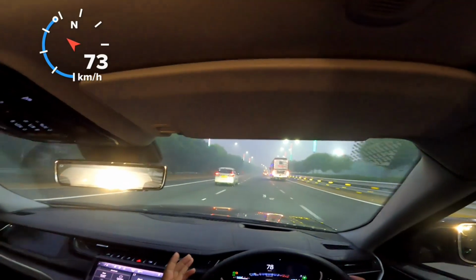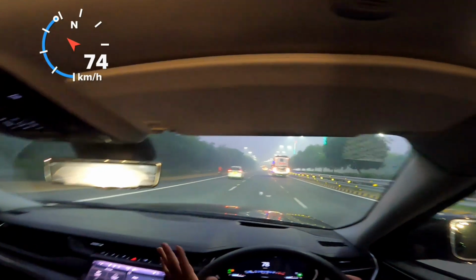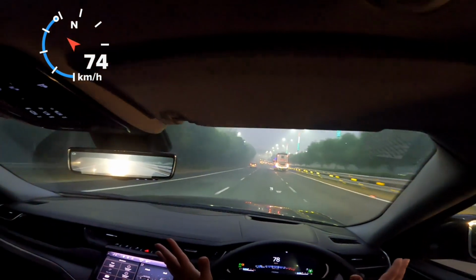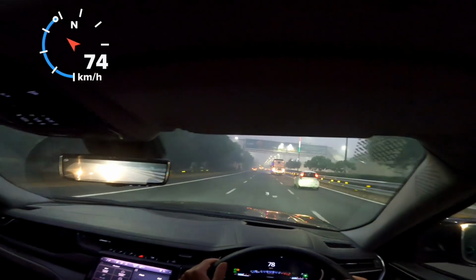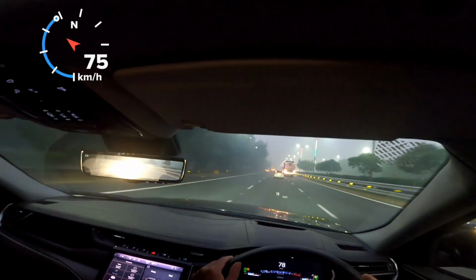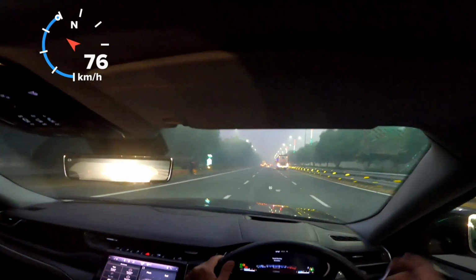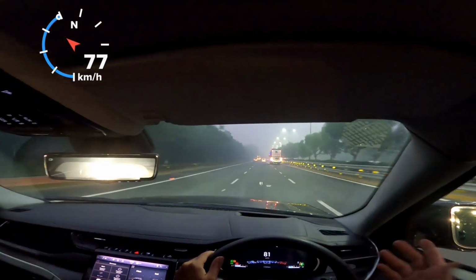Otherwise, almost every car, including the 6-cylinder Range Rover Sport, is above 1500 RPM for sure. In fact, generally cars at 100, and I'm not talking about 1000cc cars, I'm talking about cars with engines bigger than 1500cc, even they do somewhere around in the ballpark of 2000 RPM at 100 kilometers per hour. Anything less than 2000 RPM is fantastic. That basically means you can cruise endlessly and you would not be fatigued, and the engine is relaxed, the car is relaxed, and so are you.